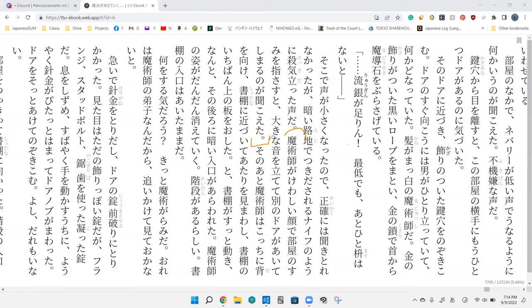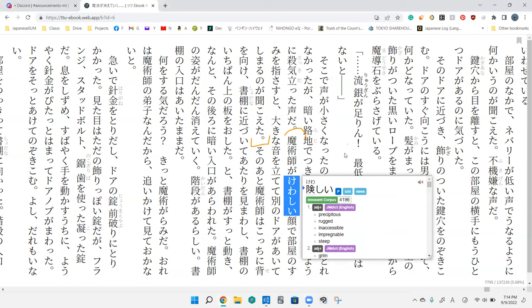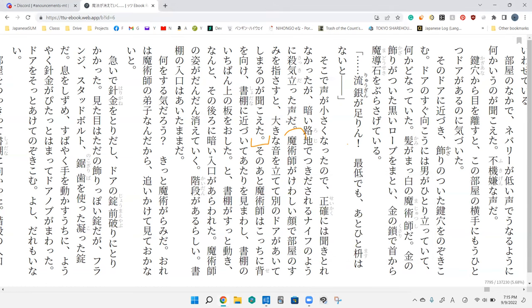I have to look up 険しい. Grim. Cool. So the magician, with a grim face, pointed to a corner of the room, and made a loud sound, and I heard the sound of another door opening.